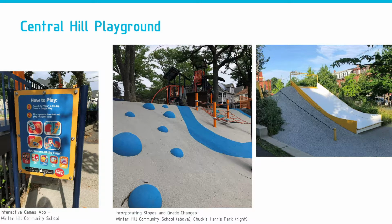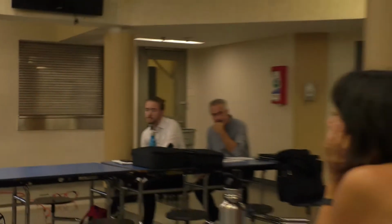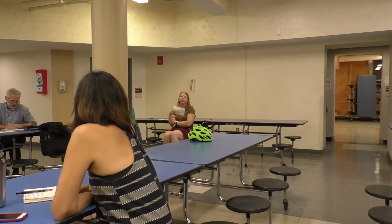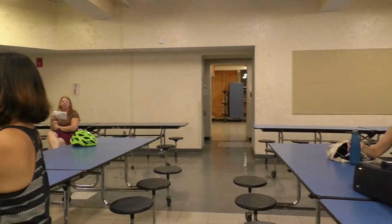I have a question. Can you tell me what the square footage is on the playground? Like how many feet by how many feet? I don't have the number right off the top of my head. We're roughly trying to achieve a quarter of an acre of play space. And what's the existing playground? It's 0.21 acres.